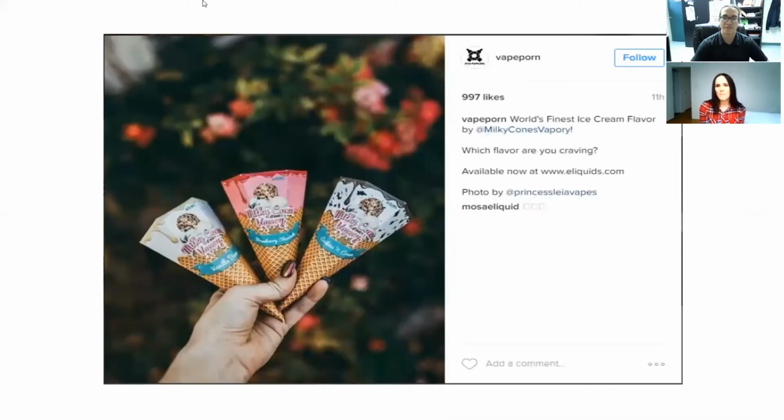This is an Instagram post from a site called Vape Porn, and they really like to sensationalize using vapes. Here they are advertising what they're calling the world's finest ice cream flavors, and it even says, which flavor are you craving? So again, tying it into ice cream, to those flavors that are fun to eat. Therefore we can't help but think, wouldn't it be fun to vape it?